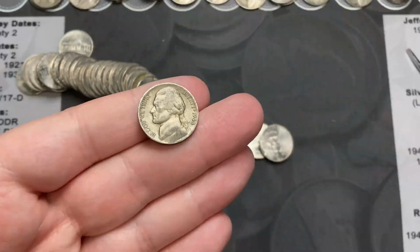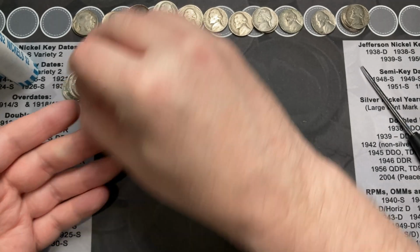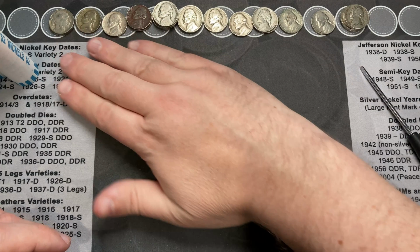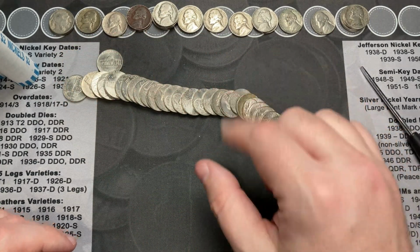Awesome. That is cool. I don't see a lot of those in my neck of the woods. I hardly ever see any of them. So that is awesome. That is an awesome find. I don't see anything else really standing out.